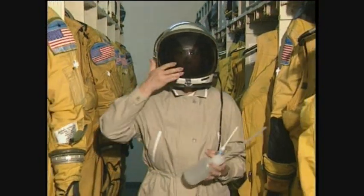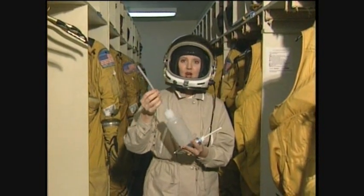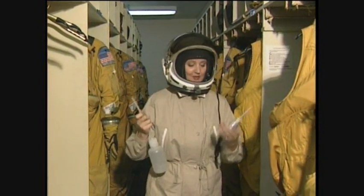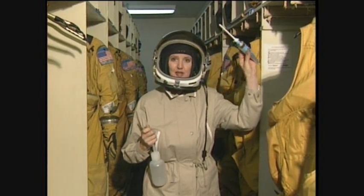The SR-71 pilots can't take off their helmets while they're flying or else they would die. So in order to eat, they have to use one of these straws and insert it into the helmet. If they want to heat up their food, they put it on the window, which is about 600 degrees, heat it up, put it inside here, and then chow down.